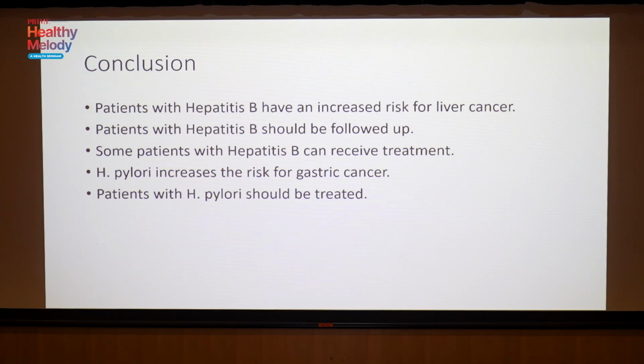So in conclusion, patients with hepatitis B have an increased risk of liver cancer, and therefore hepatitis B patients should be followed up, and some of these patients should receive treatment. Helicobacter also increases the risk of stomach cancer, and these patients should definitely be treated.